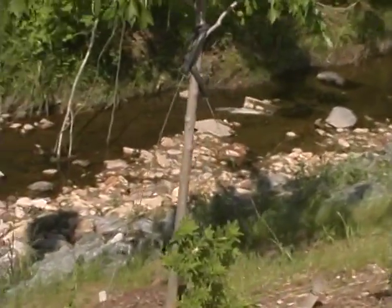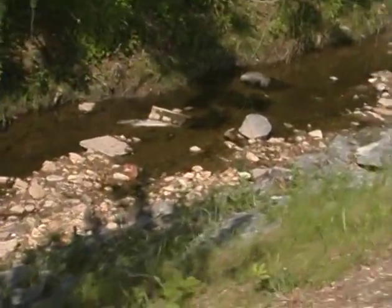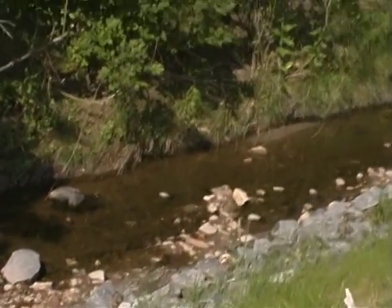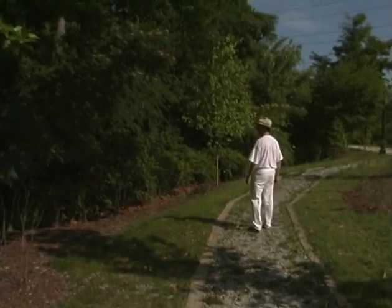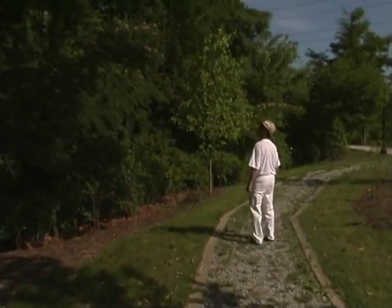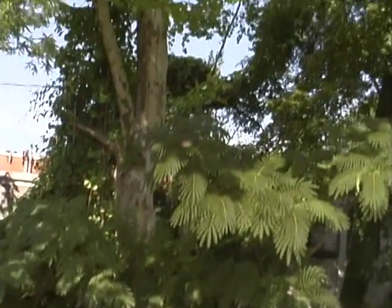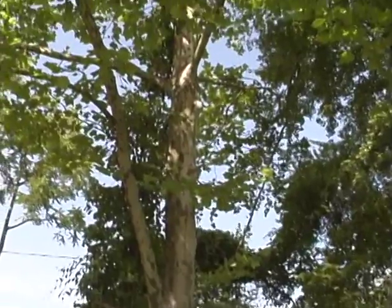And we're coming to the end of this trail. It'd be nice if this trail had a name and we could call it something. But I'll call it 4 Mile Run Trail. Nice old sycamore tree here. It's amazing. That's just growing right out of the side with a lot of cement around it. It's a tough tree.